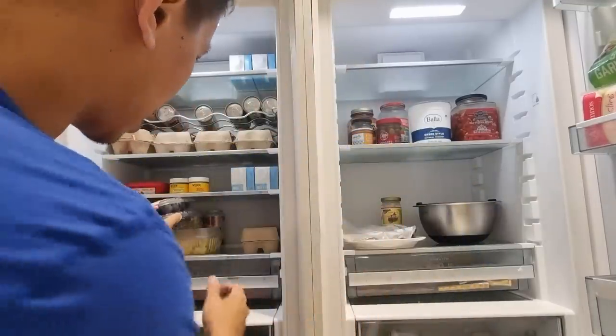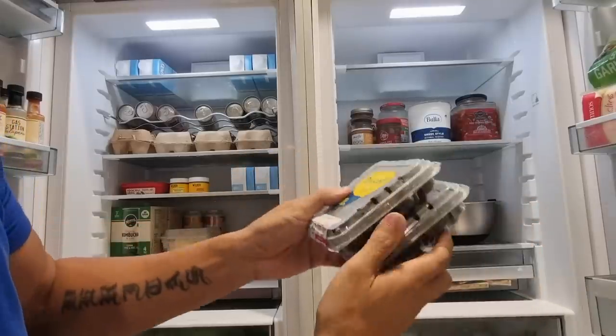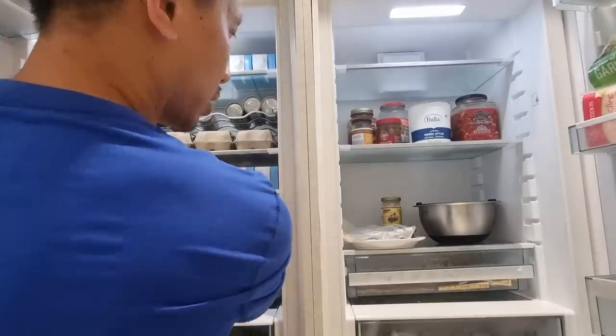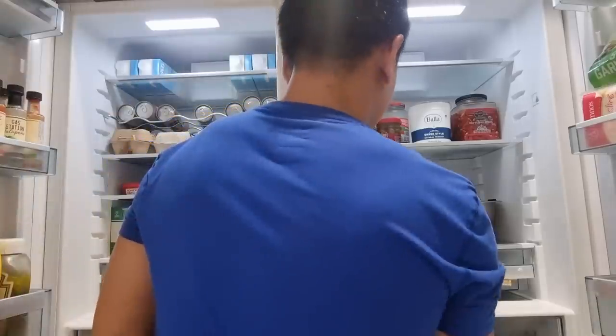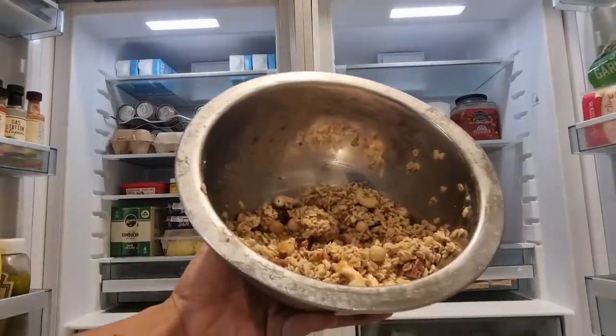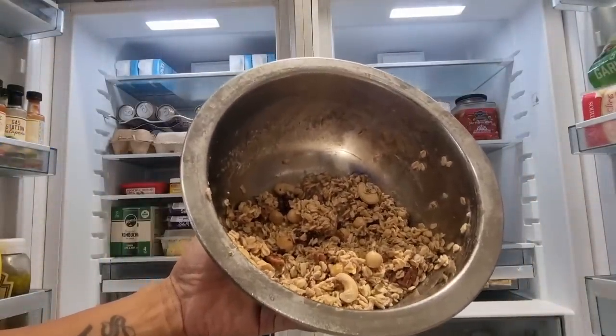So yeah, trying to organize stuff here. Fruits, got some fruits, some blueberries imported from Mexico, strangely. Pineapple, although we could get it from the market fresh. I don't know. We just got it. And then obviously you guys have seen this, right? Overnight oats, my famous recipe. So much goodness in there.